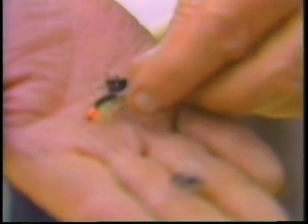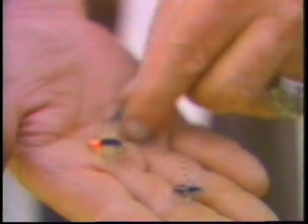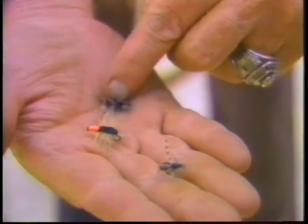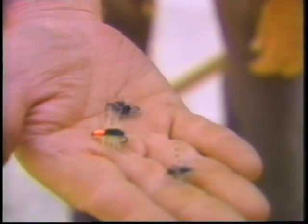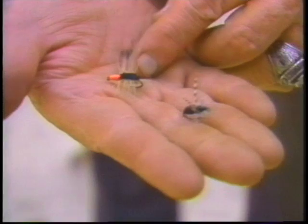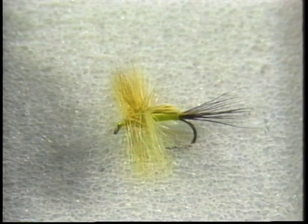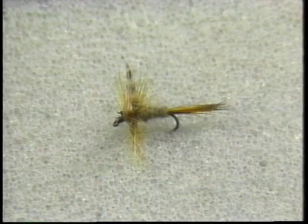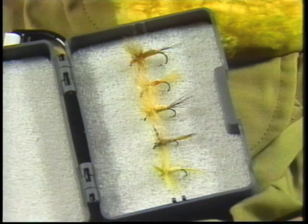The fish in the spring, your black spent wing, and that's on your end fly. Then your crow fly and this black woolly worm for the spring of the year. And actually that crow fly is a good fly all year long. Dry flies, what I was using just a little while ago is your orange humpy in number 10 or 12, your yellow humpy, same size, your Adams, light Cahill, and mosquito, about your 4 general all-around flies.